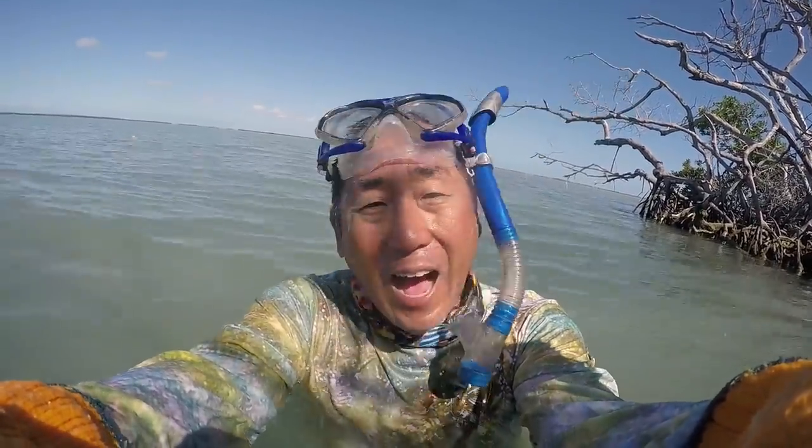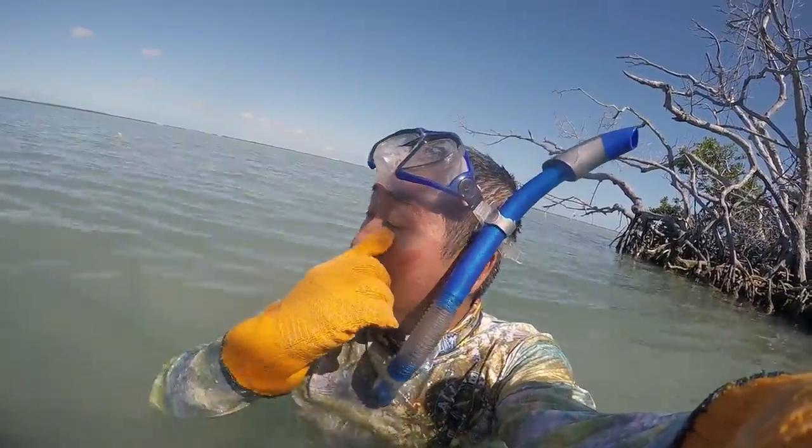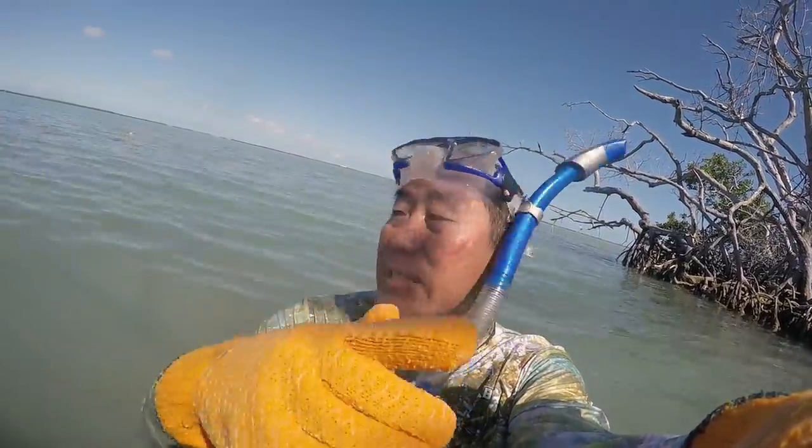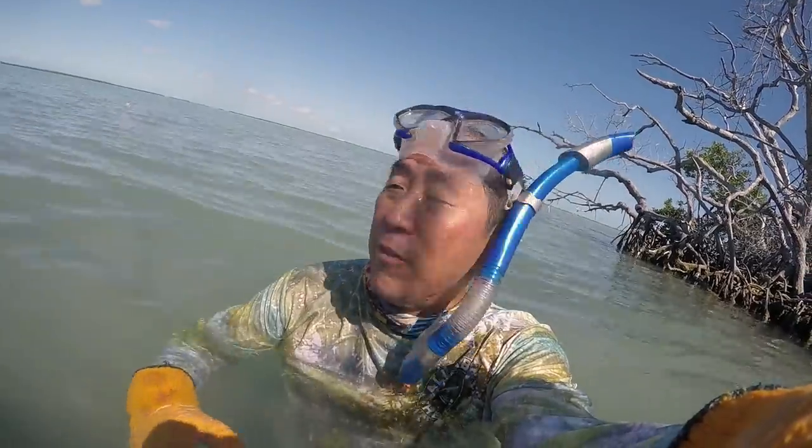Well, all the holes are filled in with lobsters, so that's good. A lot of teenagers, probably some barely legals. There's a couple of decent sized ones in there. So I might pick one or two here. The other spots, hopefully they clean out here in a few minutes. If they don't, then I'm just gonna start moving on to the next island.